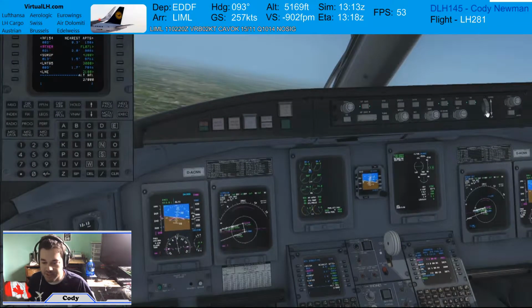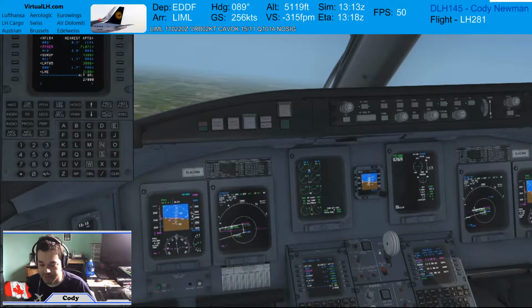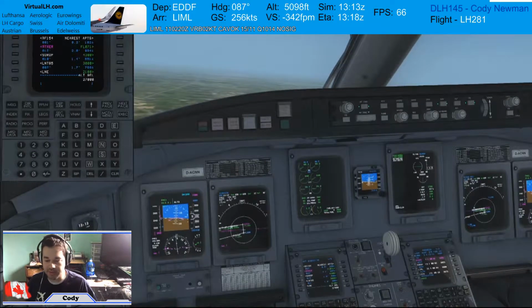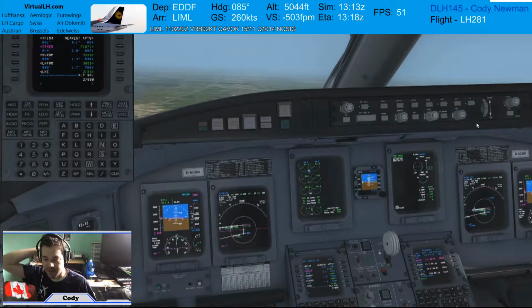And still watching the Direct2 page scene right now. I don't need a very high rate of descent whatsoever to make all the next points, so I think we're going to level out soon and then pick up the ILS and let the glide path take us all the way in.